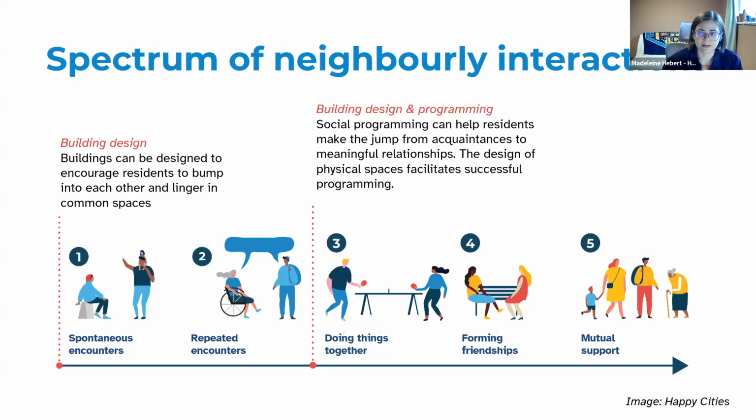And what we see in communities like our urban village is that they move all the way to the right-hand side of the spectrum, where we see mutual support. These are things like sharing cars, helping each other to medical appointments, being someone's social support system. We know that a lot of people are looking for this. In Canada, they would love to live in a neighborhood or a building where they can be supporting their neighbors and offering and receiving help. But this doesn't tend to happen in many of our communities.